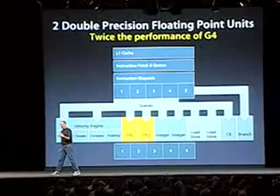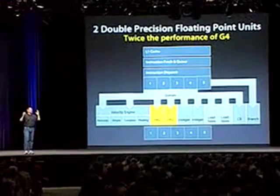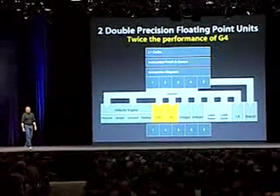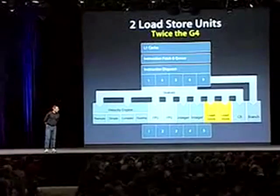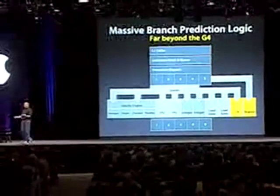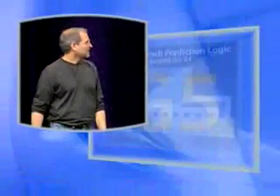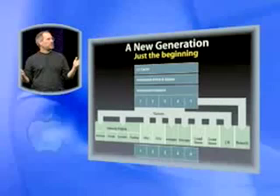It's got an optimized velocity engine with a dual pipeline design. It's got 2 double precision floating point units. That's twice the G4. This thing is a floating point monster, as you will see. 2 fully symmetric integer units, that's twice the G4. 2 load and store units, twice the G4. And massive branch prediction logic, which I don't know what it does, predicts branches. I don't know. But it's a good thing. So, this is a new generation architecture, and this is just the beginning.